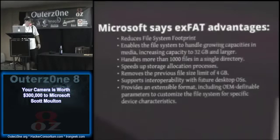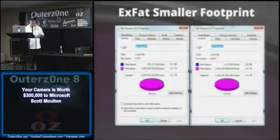So let's talk about these things. So, ExFat. The whole point of the smaller footprint is that we give up a lot of space in NTFS. In NTFS, which has been our biggest standard for 90% of our file system stuff out there, we do give up quite a bit of space.